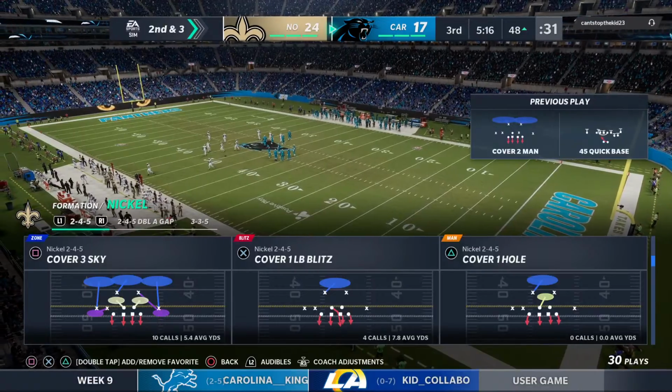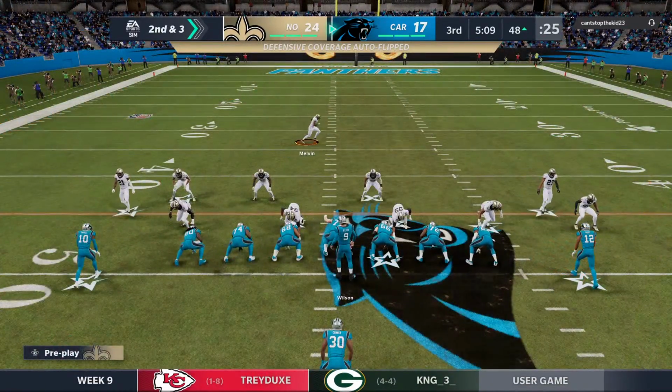This drive is pretty clear. Almost feels like old school fundamentals, doesn't it? Want to impose their will on the defense.